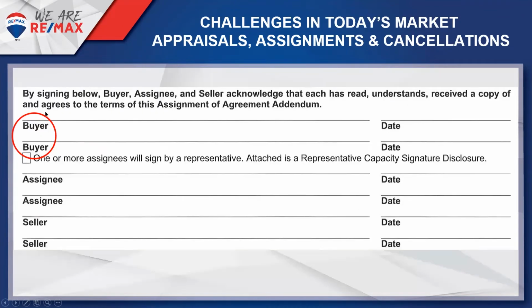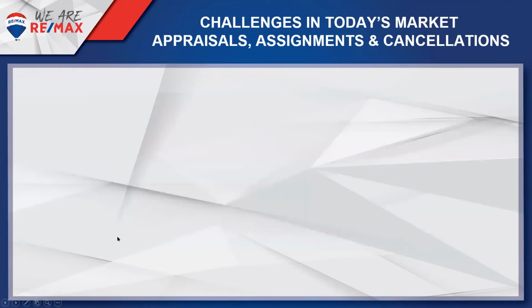Now, the buyer signs it. The assignee assigns it. See, that's the other problem with these addendums. Bob is added to contract. The buyer signed it, the seller signed it, but did Bob sign it? Where's the assignee's signature on this simple addendum? Often it doesn't appear. Bob's not obligated anywhere. So with the AOAA, the assignee is also signing because he's agreeing or she's agreeing, and of course the seller signs it. Okay, that concludes the adding a buyer.